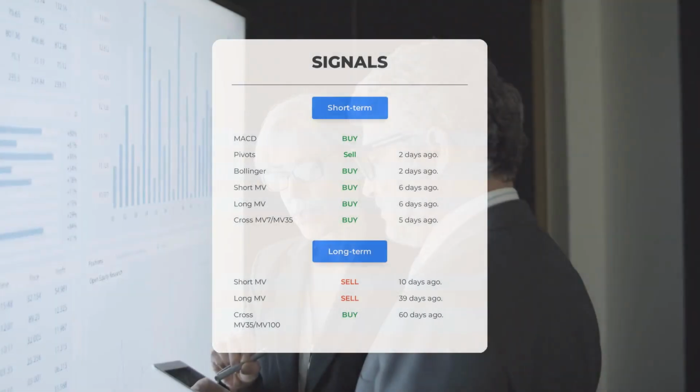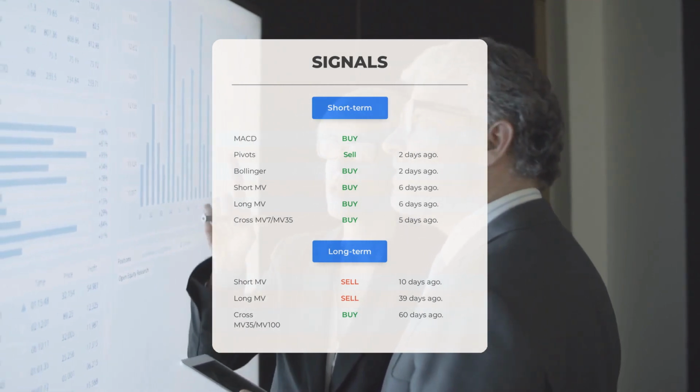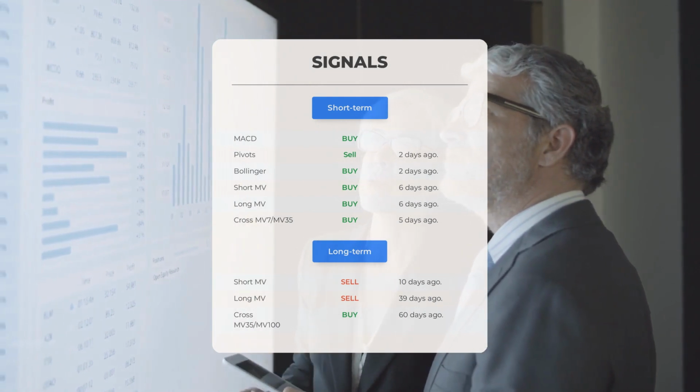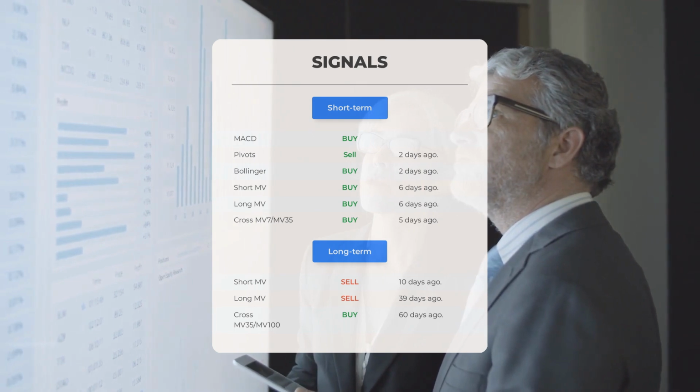Here are some other signals you might find interesting. One signal you may want to consider is the moving average convergence divergence, which had a buy signal. Another signal to take note of is pivots, which had a sell signal 2 days ago. Bollinger also had a buy signal 2 days ago, adding to its significance.